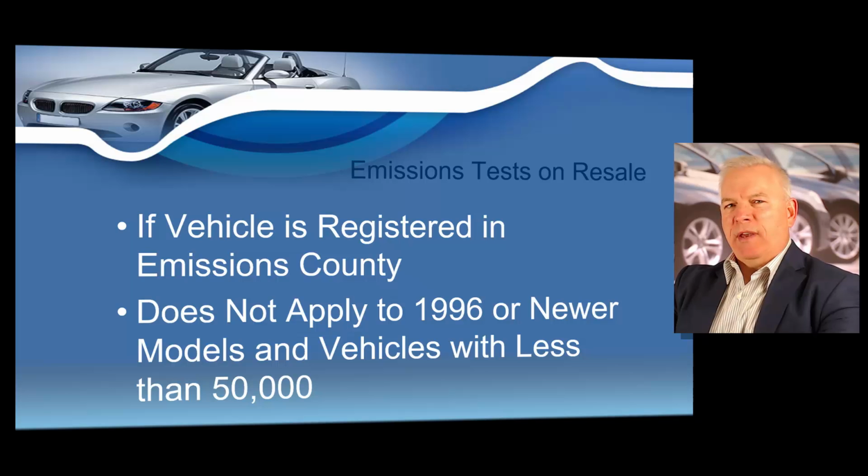Emissions test on resale. Two Steps One Sticker has not changed the emissions testing requirement for dealers of used vehicles. If a vehicle is being registered in an emissions county and was previously titled and registered in a non-emissions county, the vehicle will need emissions tests prior to resale. This requirement does not apply to vehicles that are 1996 or newer models and vehicles that have less than 50,000 miles.